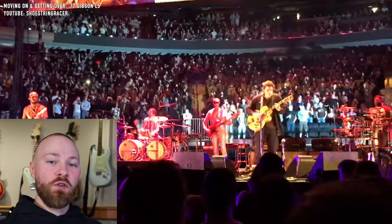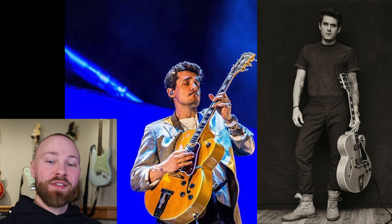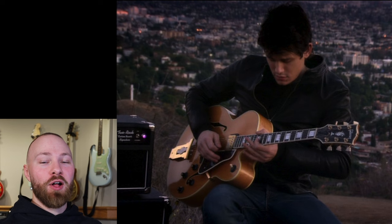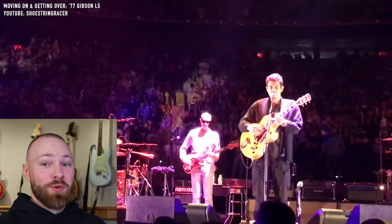And for Moving On and Getting Over, John used the same guitar that he used in the studio to record the song, that being his 1977 Gibson L5. Now, this guitar's claim to fame was actually the Mulholland Drive performance that John did, where he was talking, overlaid with him looping with a Line 6 DL4 above Mulholland Drive on the DVD Where the Light Is. That's where most of you will know this guitar from, and just really great to have this guitar on the professionally recorded audio again, because it's what he used for Moving On and Getting Over in the studio.